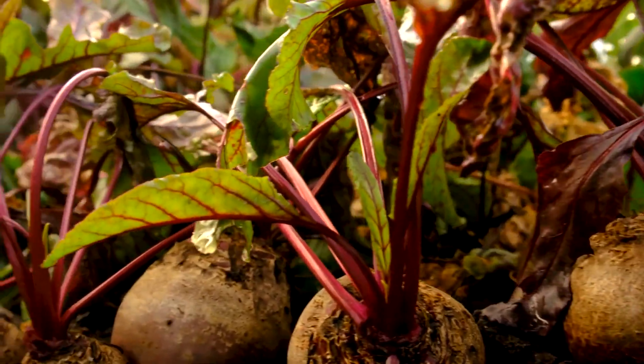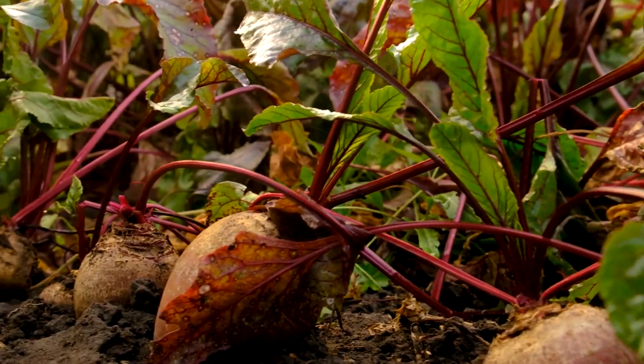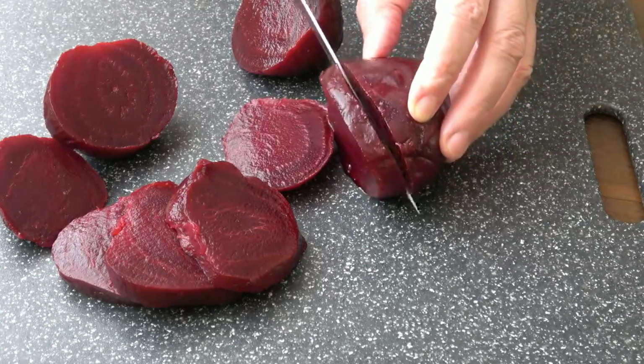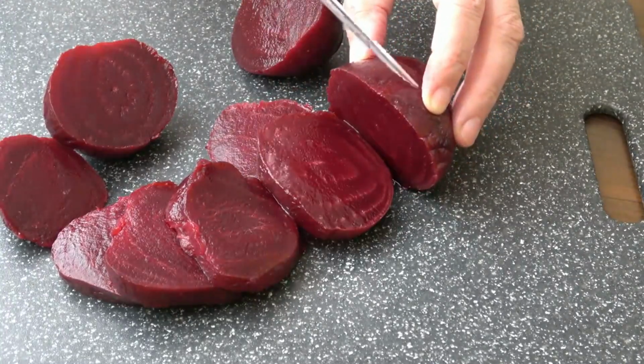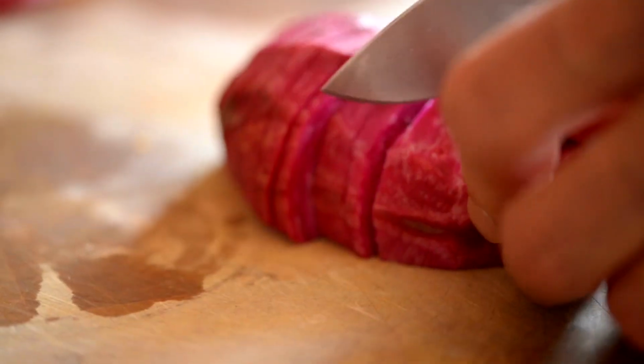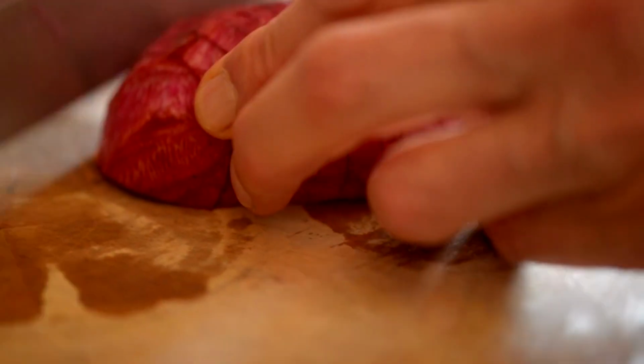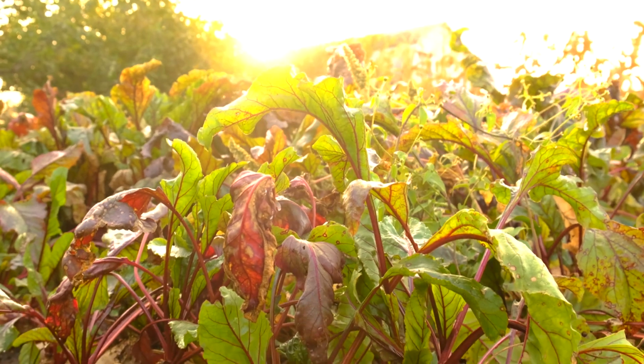Benefits. Support bile production and help to reduce inflammation and oxidative stress in the liver. The high fiber content in beets aids in digestion and helps to prevent fatty liver disease by reducing the absorption of dietary fats. Additionally, beets have been shown to improve blood flow and lower blood pressure, which can further benefit liver health.